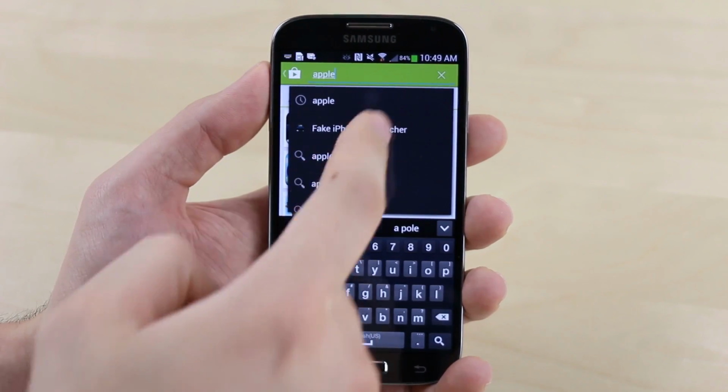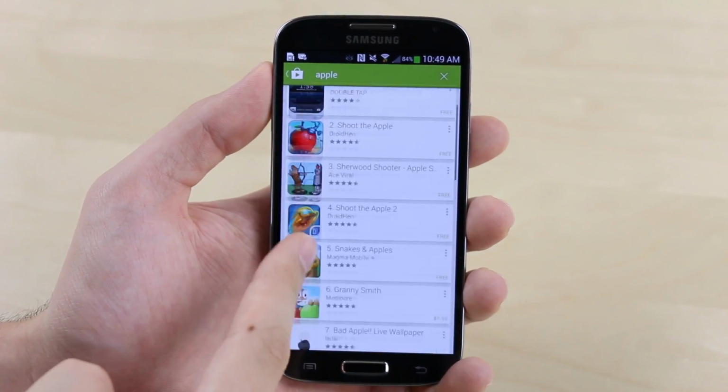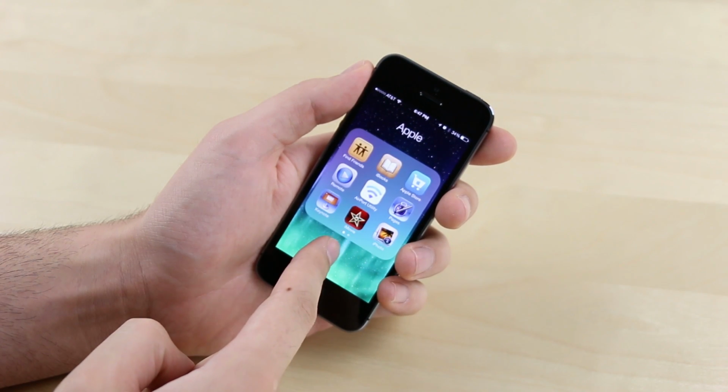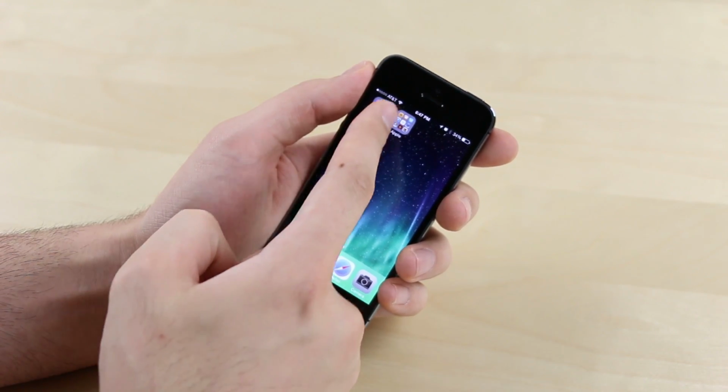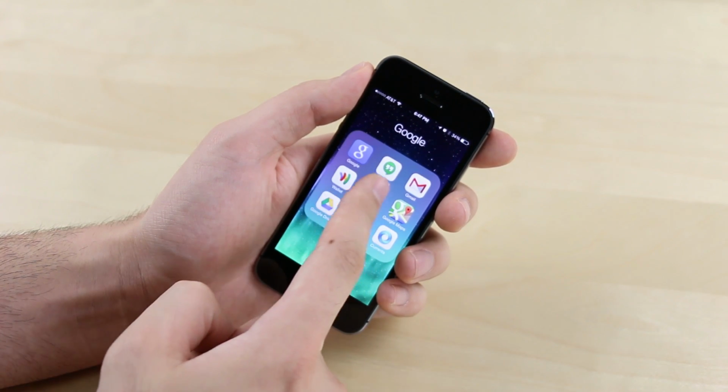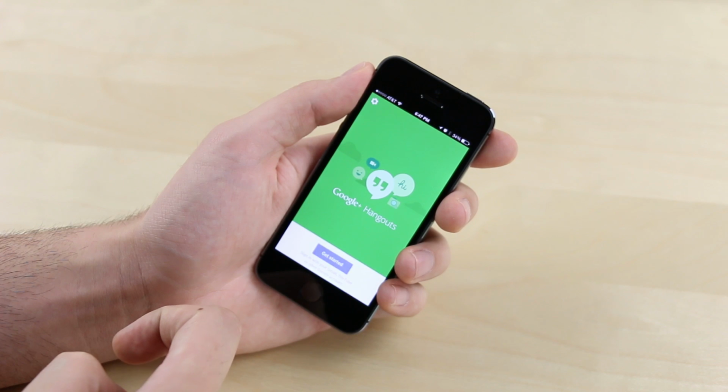4. On the Galaxy S4, you'd be hard-pressed to find any of Apple's apps on it, but on the iPhone 5s, not only do you get all of Apple's ecosystem, you also get a good chunk of Google's with apps like Google Now, Chrome, Gmail, Maps, and more, all available, so you kinda get the best of both worlds.